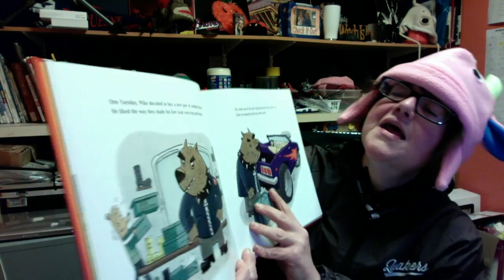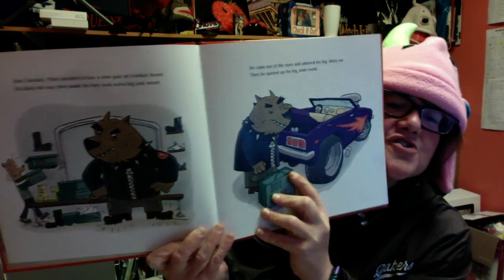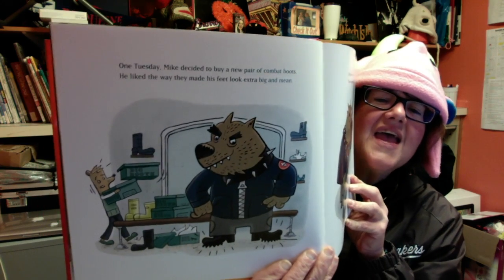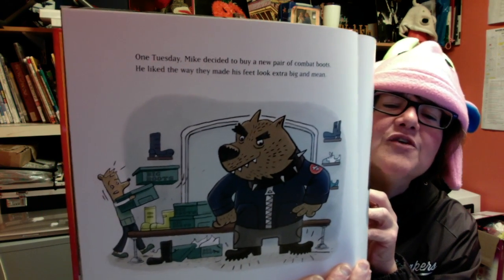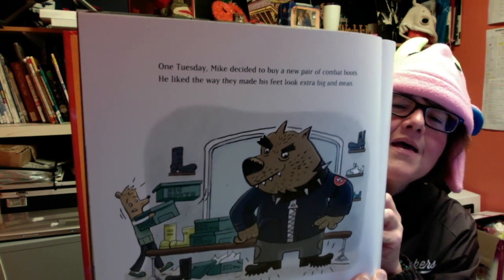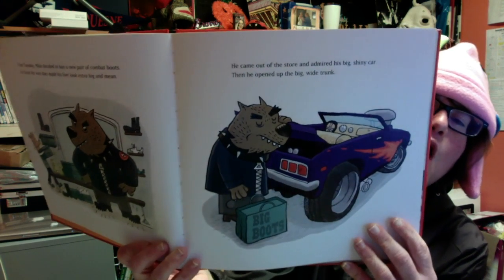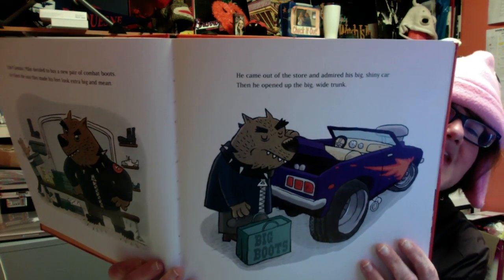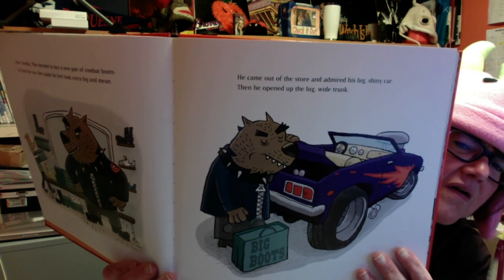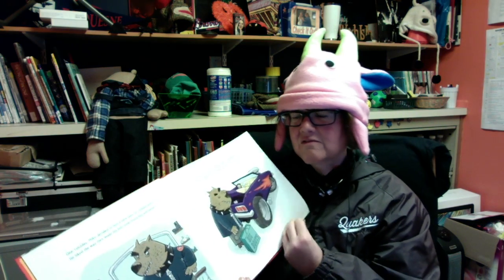One Tuesday, Mike decided that he needed a new pair of combat boots, so he went to the store. Take a look at those boots. He liked them because they made his feet look extra big and extra tough and extra mean. He got them and went out to his car, and when he opened his trunk to put them inside, do you see what's in there? Two little white things. What do you think that is?